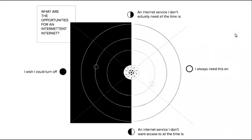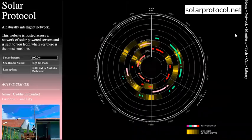What services could actually be intermittent, just like the solar-powered media server? We recently launched Solar Protocol, a network of solar-powered servers distributed across the globe that route traffic to whichever server is at the moment enjoying the most sun.